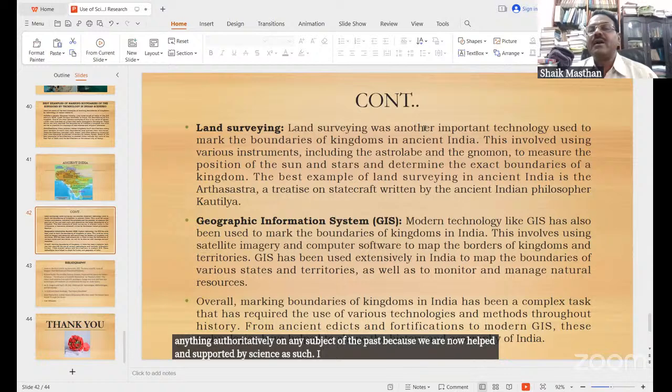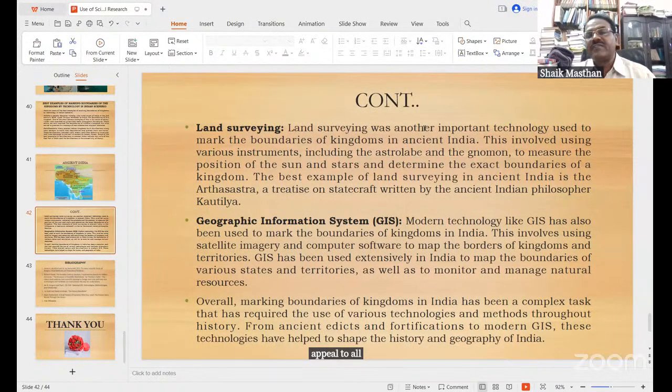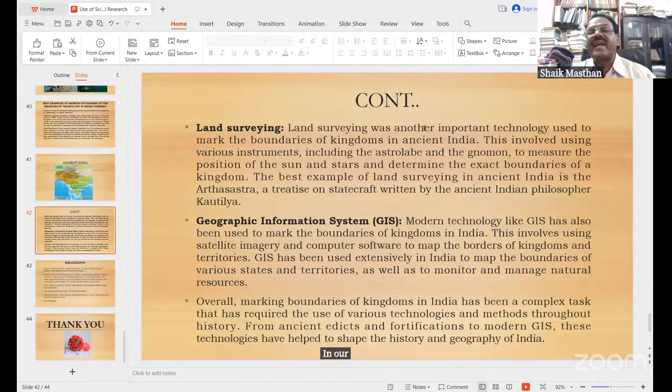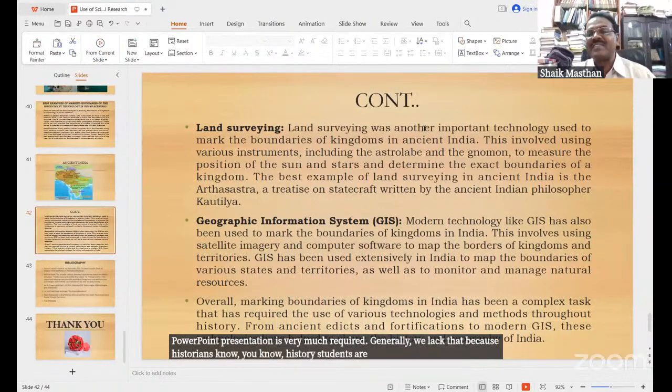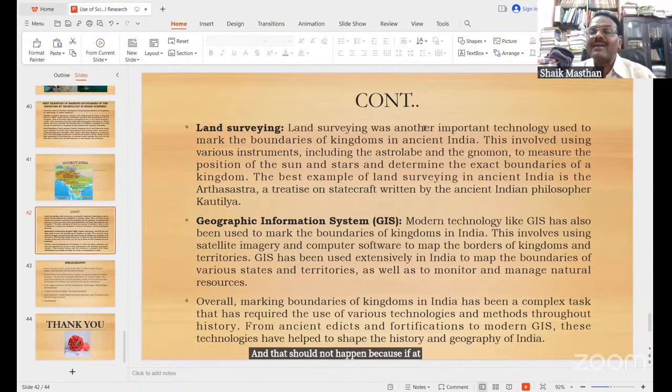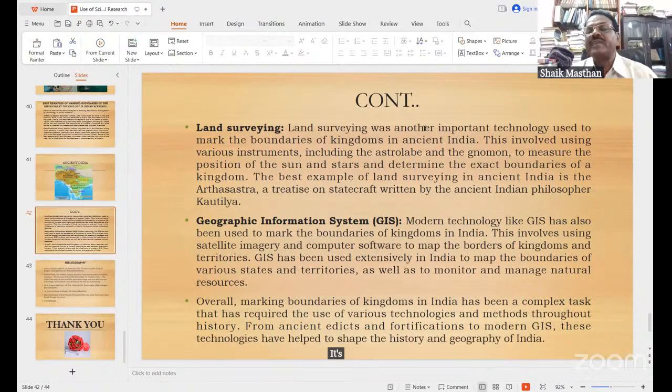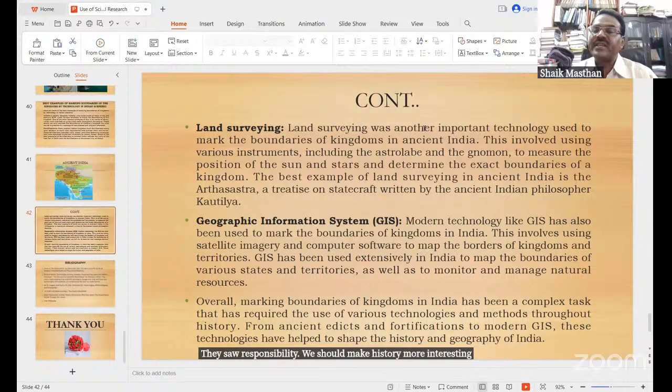It is my ardent appeal to all of you, as reference course presenters and delegates, to see that at least some scientific knowledge is imparted to your students. In our classes, make use of this slide system. PowerPoint presentation is very much required. Generally, we lack that because history students are very lazy; we come with some notes, prepare some notes, and then present. That should not happen, because if you want to attract our students, if you want to give some information that is useful to any society, and compete enough to go through the challenges of life, it's our responsibility. We should make history more interesting. We should make history more fruitful.